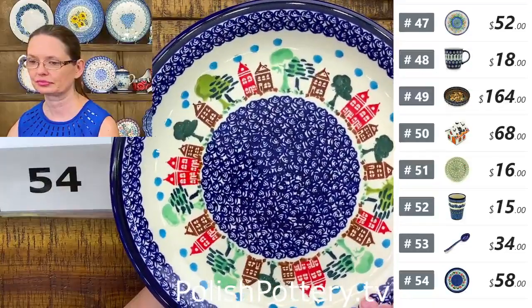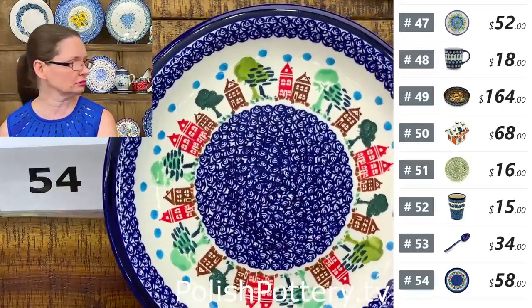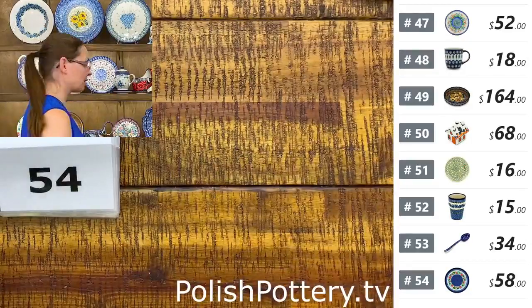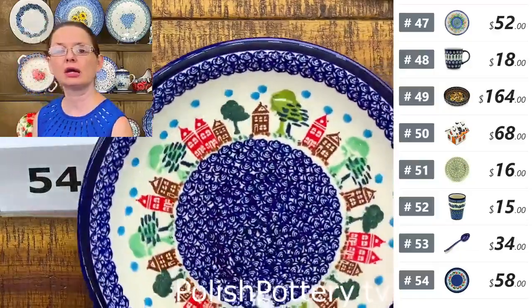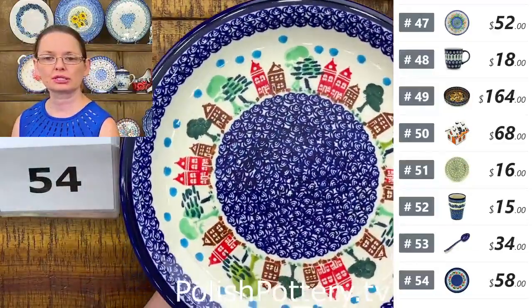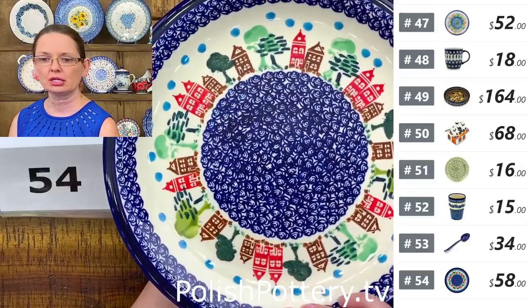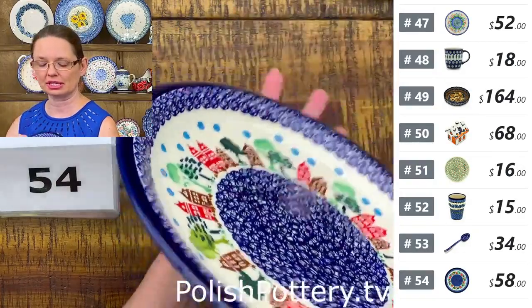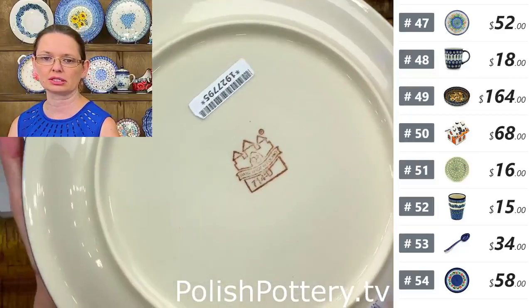Do you have any travel mugs tonight? No. I don't have any travel mugs, but I will hand them down and add some to the list after the show, okay?